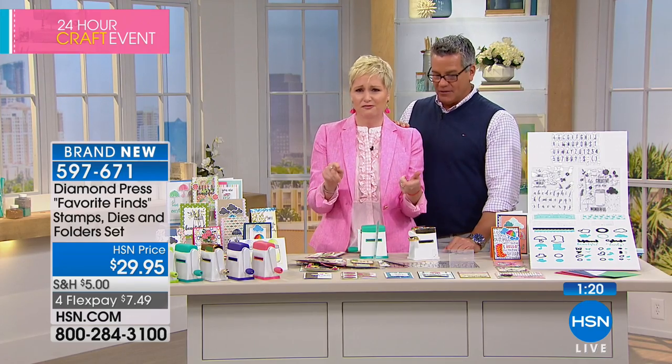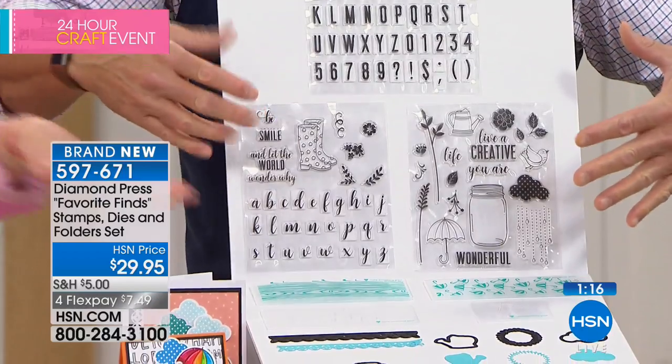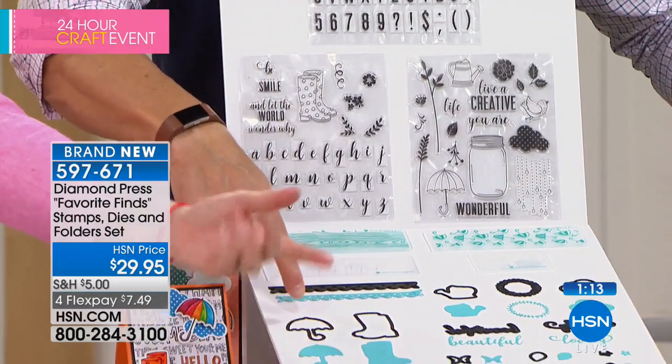How do you do that price for all this stuff? I thought this was a good deal, but look at everything. All of it. And there's your umbrella, but it's stuck to the thing. You can't touch that one.